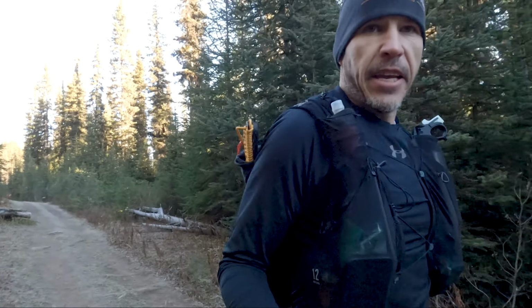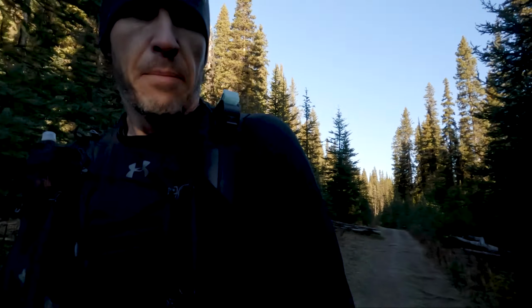There are bears about here, but about four or five groups have gone ahead of me in the last hour, so I think we should be okay. But I've got my machete as a backup to my bear spray today.